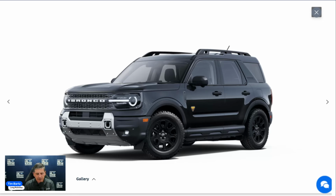We do also have configurable daytime running lights. We also have auto high beams here too, so they're going to come on automatically when it's dark enough, and if you're in the city lights or somebody approaches you, it's going to shut them off automatically. LED fog lights as well up here too.